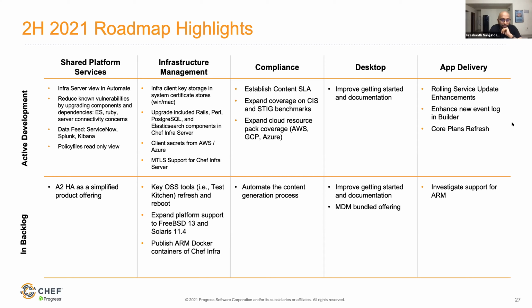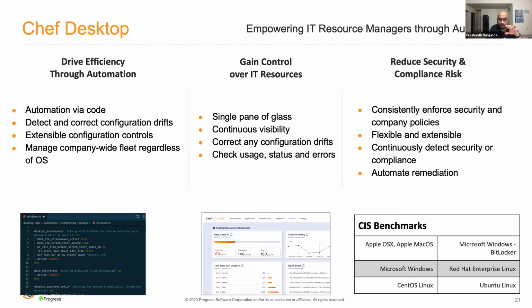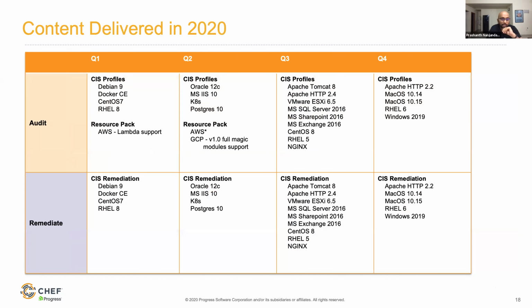And again, in compliance, we have, Trevor, if you can go back to the compliance content slide. In 2021, we are actively working on the next one, please.